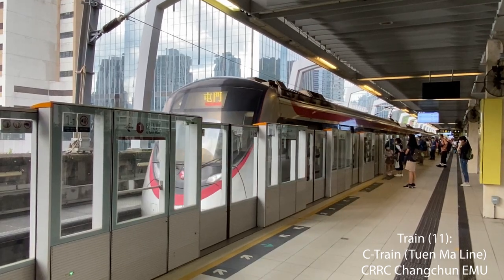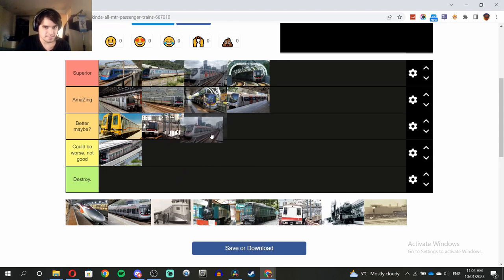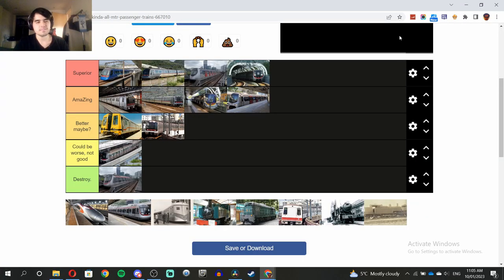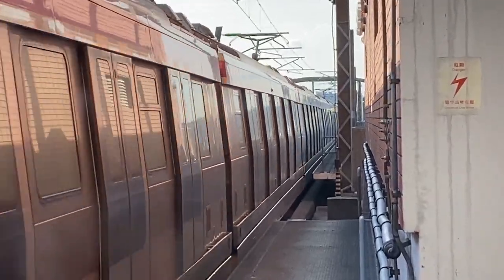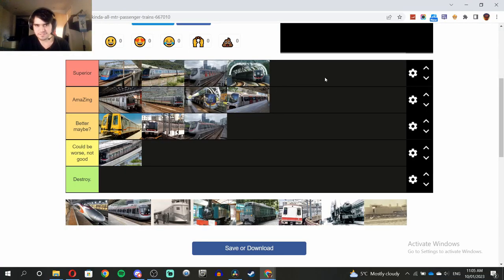Well, speaking of the line, we have the C trains again, but for that line, and I don't actually... No, they deserve to be destroyed! Do I want to retract my statement? I think they're better than the Kwun Tong Line C trains. They could be better, but they're definitely a downgrade. They don't sound good. They look really weird. And that's about it. It's just a rip-off of the original. Though I guess the new paint job does look pretty good, like the sides, but the front, I cannot say the same for the front. It doesn't look right. No.